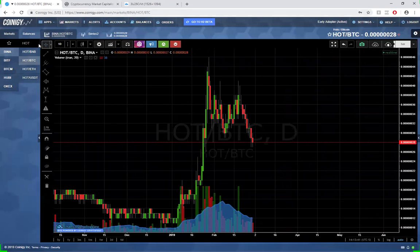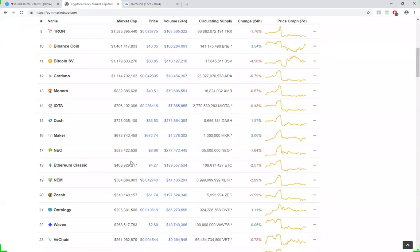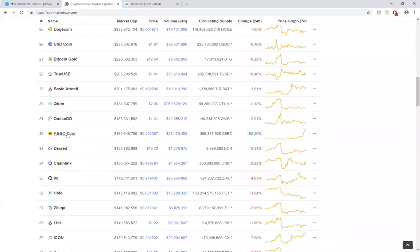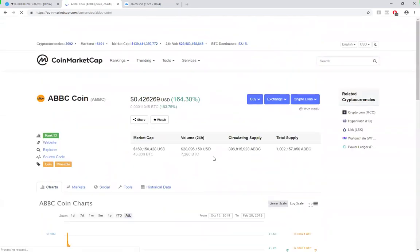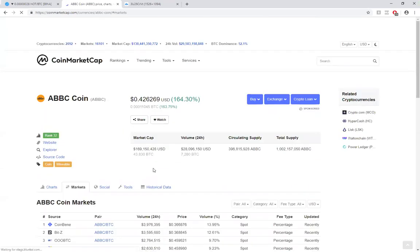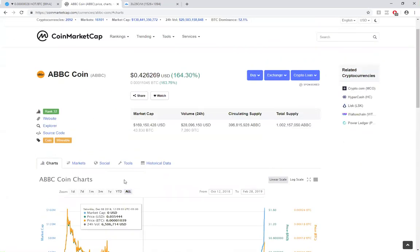So this is just a few examples. Aside from that, just a whole lot of ups and downs. This random coin here, I don't even know what this is. Just came out of nowhere. 28 million in volume on some exchanges I've never heard of for a coin I've never heard of. Anybody know this coin?